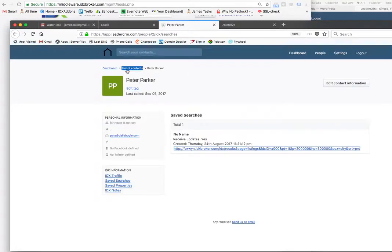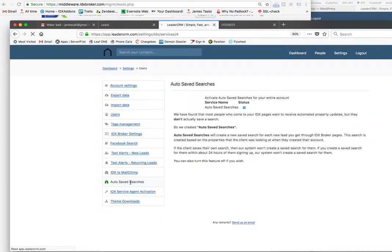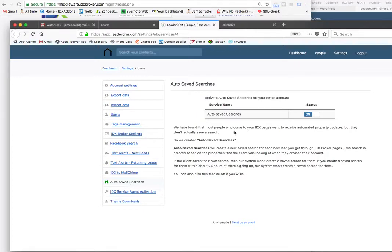We've actually created something inside of LeaderCRM that's called auto-saved searches. Some people really like the acronym that we use for that. But with auto-saved searches, what it does is it automatically creates a saved search for your entire account. So that means that if somebody signs up on IDX to view a property, or to schedule a showing or save a property, and they don't set up a saved search, our system will set up a saved search for them within about a day or so, and they'll start getting property updates.